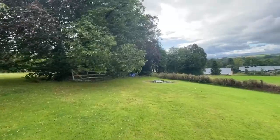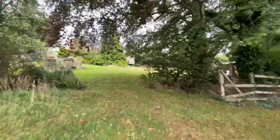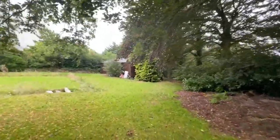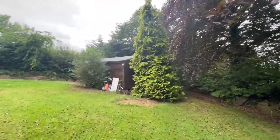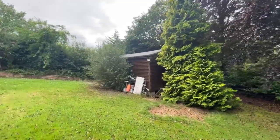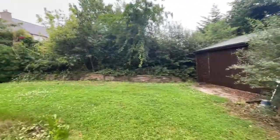So for somebody with equestrian interests or has dogs or just wants some really extensive garden spaces, this property has it. As I say, there is the potential to be able to generate maybe some stabling from this workshop come garage or former garage, which is right in the corner at the bottom of the garden, into something different. Could be that it's just somewhere to store or to have a workshop space, but nonetheless it's a really generous space.